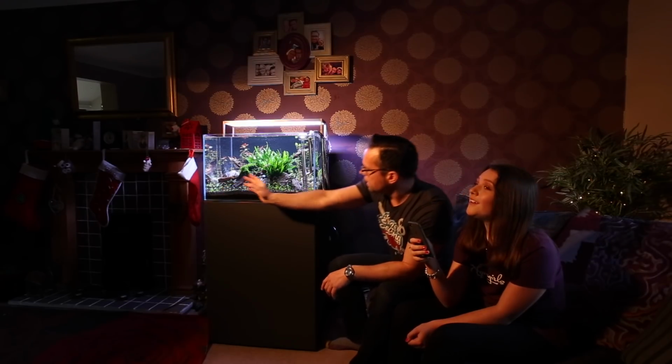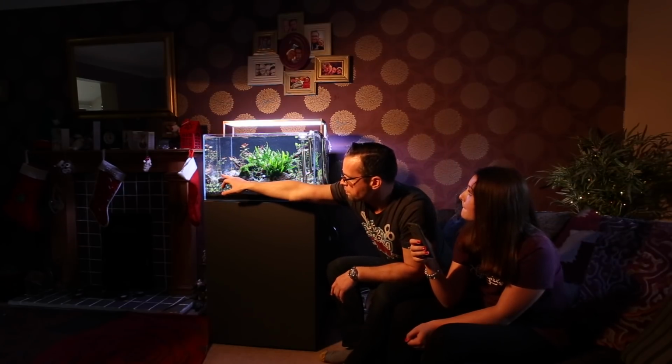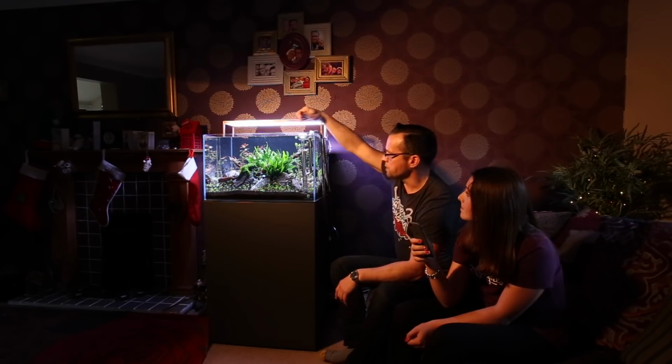And you can see in this tank here, we've got the outlet here, and that's firing across the front of the tank, picking up these CO2 bubbles on the left, and that CO2 is getting effectively distributed all around the water column as well as can be.